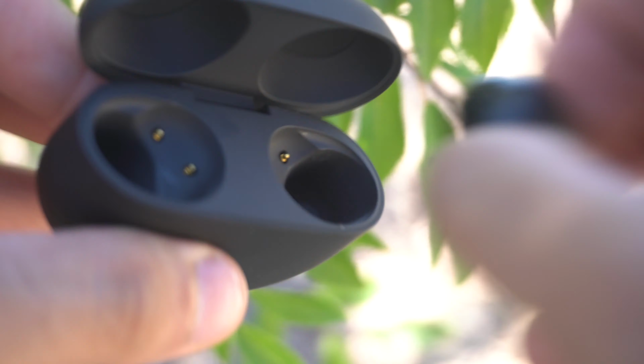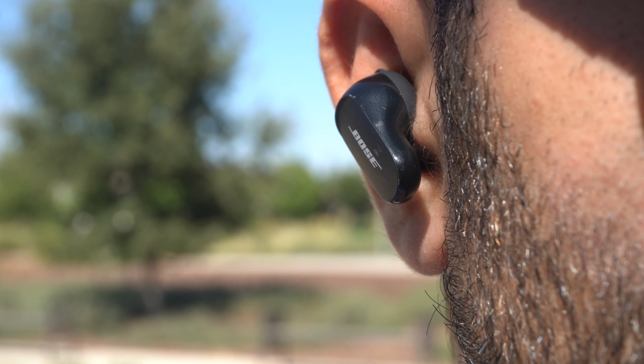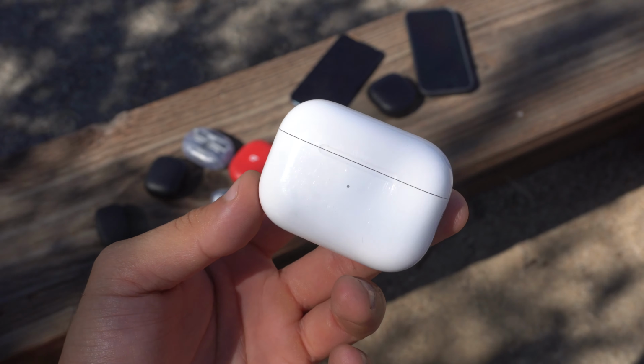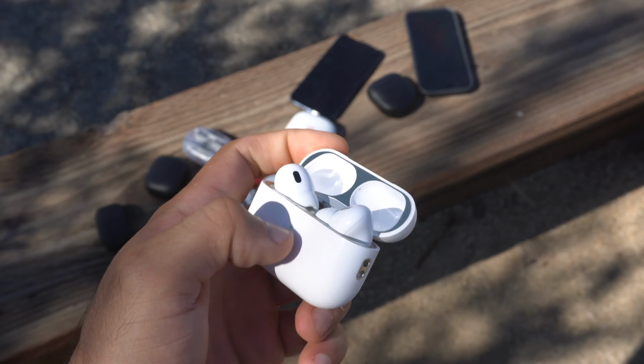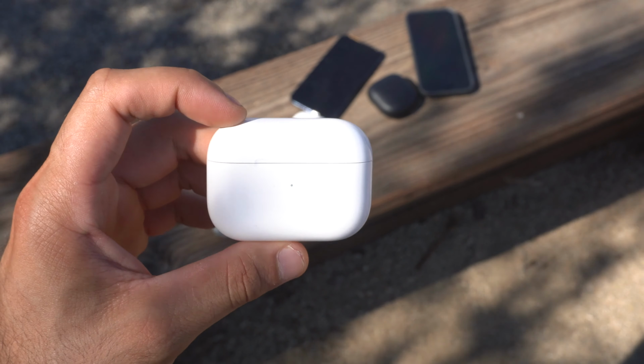So honestly, in my opinion, the Sonys actually do have a nice bass kick at the beginning. Overall, I think the Bose actually does sound the best in terms of everyday genre songs. And then in last place, I have to give it to the AirPods. Even though the AirPods don't sound bad, they are easily above average, but it doesn't feel as rich and alive compared to the Bose and the Sonys in terms of overall sound quality.